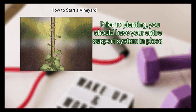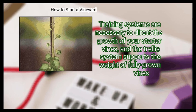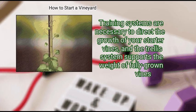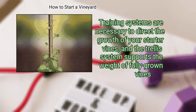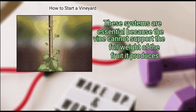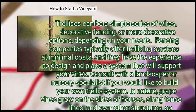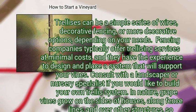Prior to planting, you should have your entire support system in place. Training systems are necessary to direct the growth of your starter vines, and the trellis system supports the weight of fully grown vines. These systems are essential because the vine cannot support the full weight of the fruit it produces. Trellises can be a simple series of wires, decorative fencing, or more decorative options, depending on your needs. Fencing companies typically offer trellising services at minimal costs, and they have the experience to design and place a system that will support your vines.